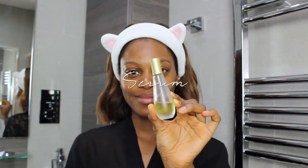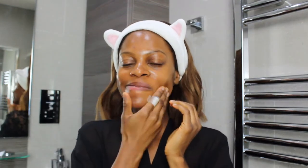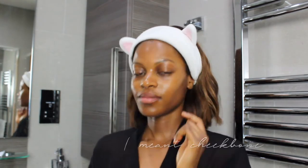One of my favorite serums from Decleor is a smoothing oil serum and I love the fact that it gives my skin a hint of radiance and hydration. The smell, guys, it smells like a spa. If you could smell me right now, ugh. And I like to massage my face upwards, giving myself a jawline. Remember to always go upwards.